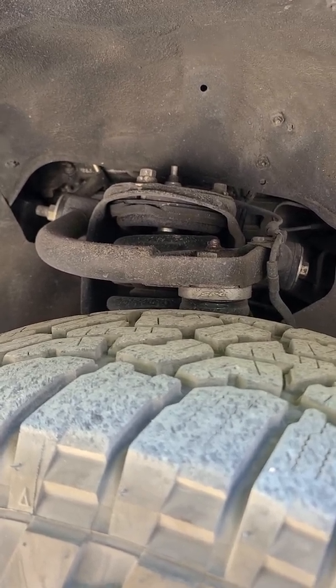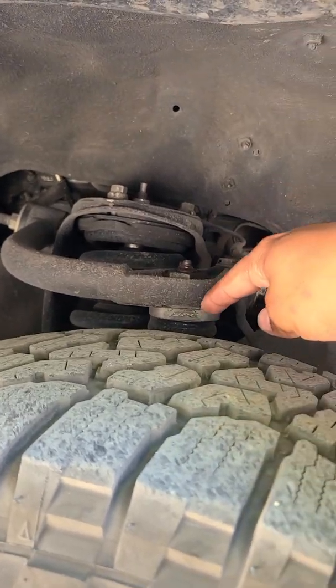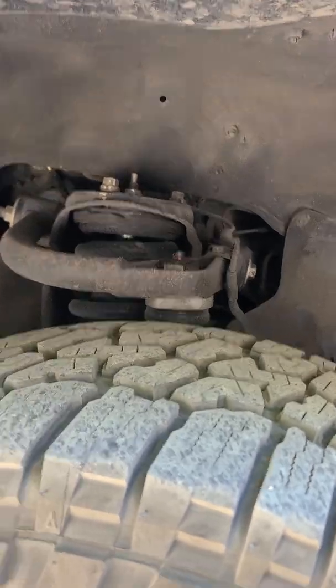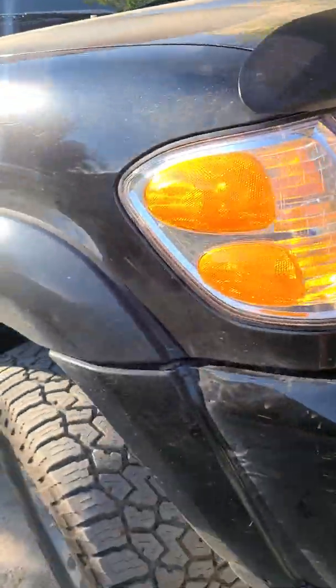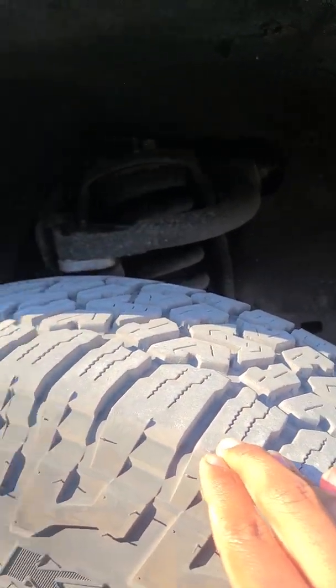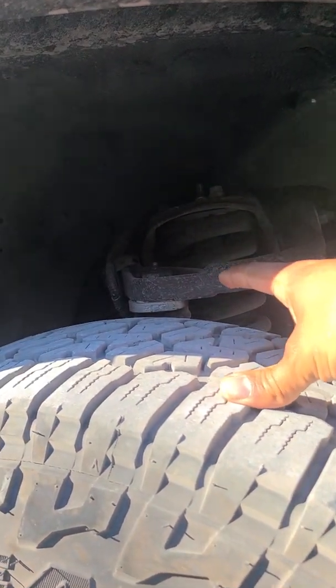I never had an issue up until 2 days before this road trip. I took the truck in to get brand new SPC ball joints because I had blown the boots on them and I couldn't keep greasing them. And the day before I was supposed to come out here, on my passenger side, the slug actually popped out of the spindle.